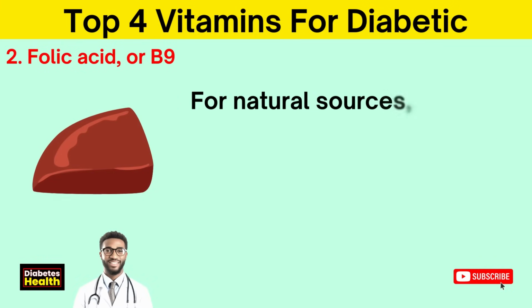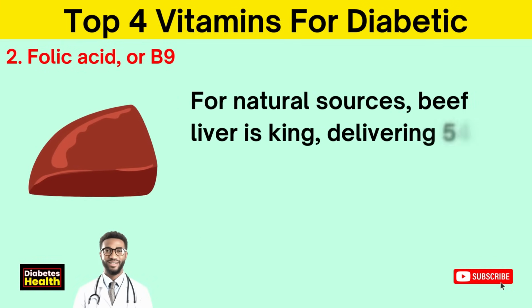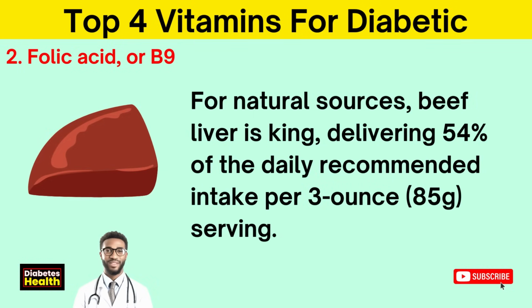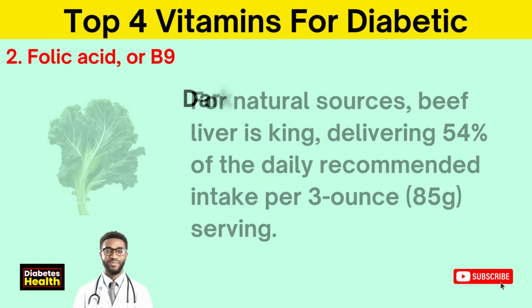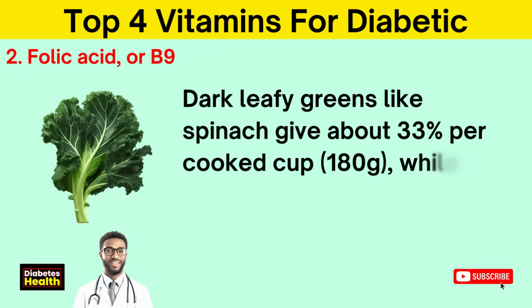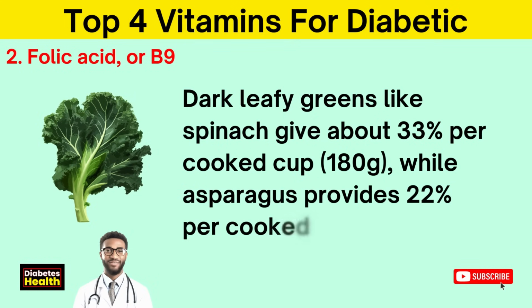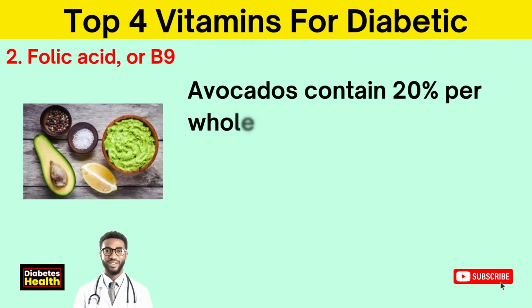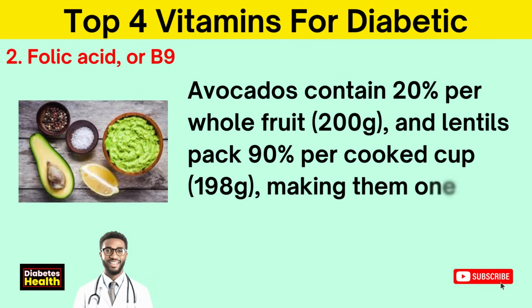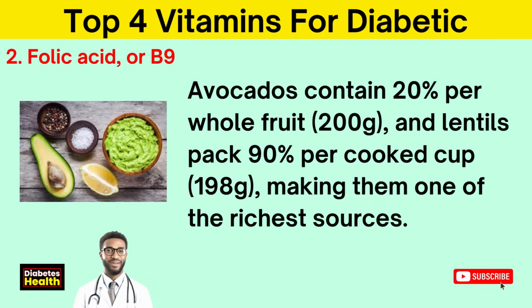For natural sources, beef liver is king, delivering 54% of the daily recommended intake per 3-ounce, 85 grams, serving. Dark leafy greens like spinach give about 33% per cooked cup, 180 grams, while asparagus provides 22% per cooked cup, 180 grams. Avocados contain 20% per whole fruit, 200 grams, and lentils pack 90% per cooked cup, 198 grams, making them one of the richest sources.